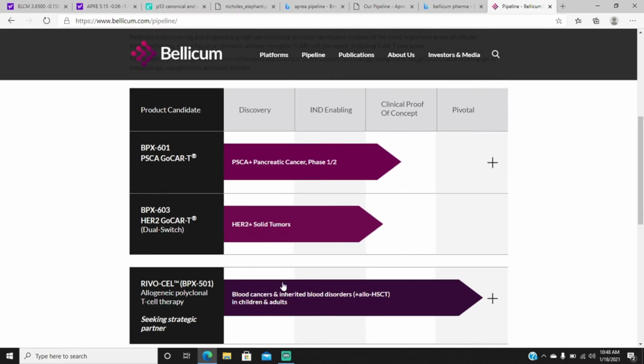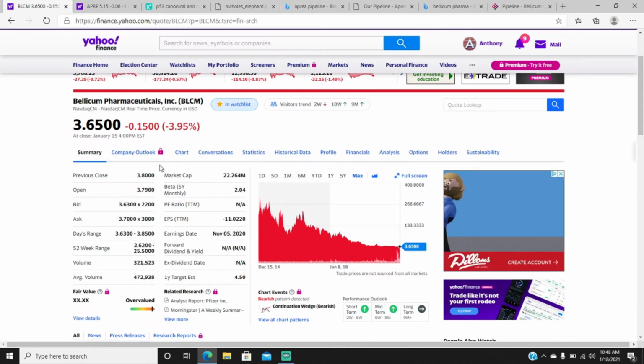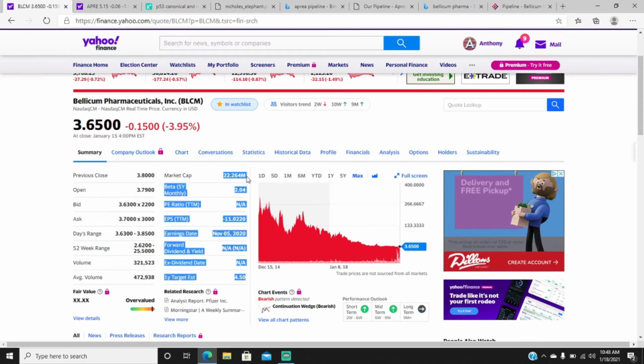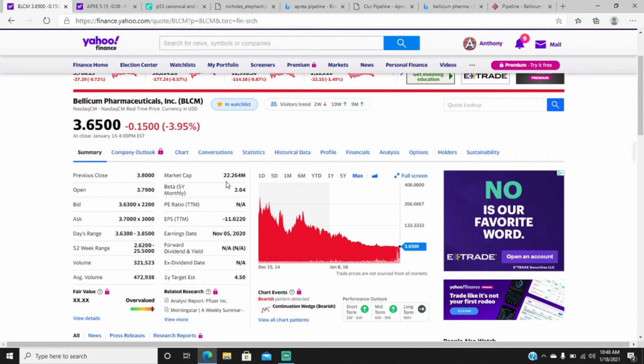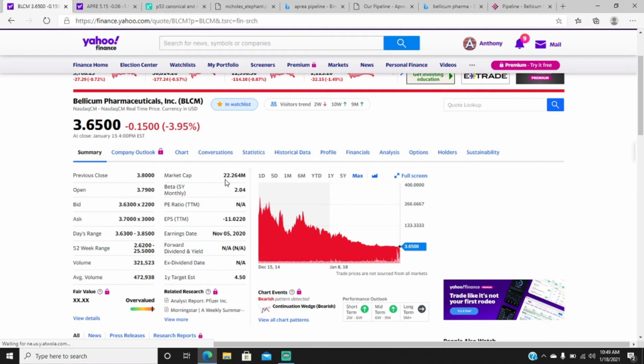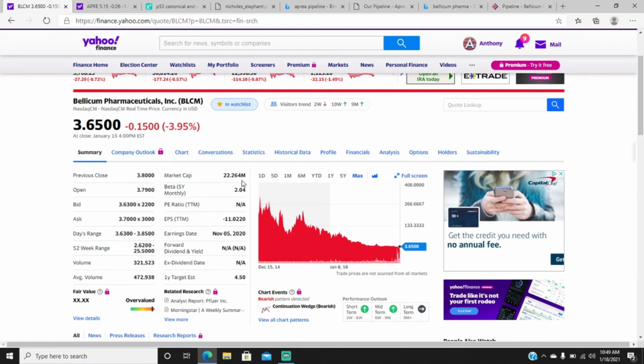So they've got really 3 shots at getting an approved treatment, and if any of these products were to come to fruition, you're talking about a company that has a value of $500 million or $1 billion pretty quickly, maybe even more. So let's look at the stock. You can see that the company value is $22 million. So you're talking about if this company achieves its goal and gets a product to market, we're talking about a $1 billion company or so, and that's about a 50-fold return from this current market cap.